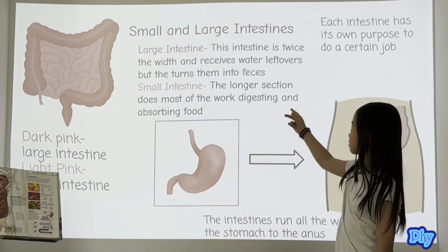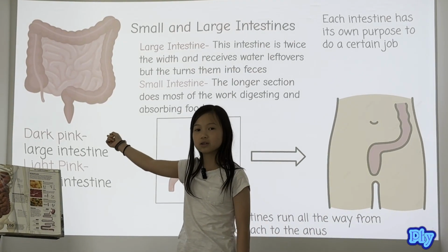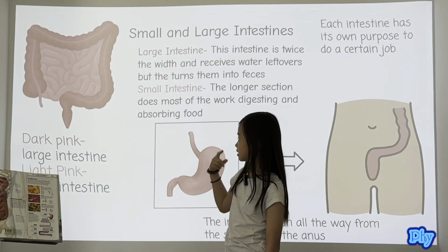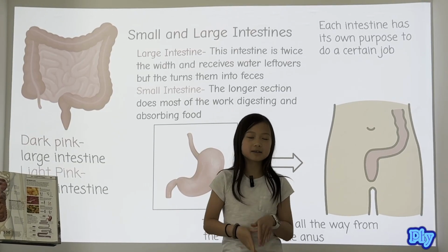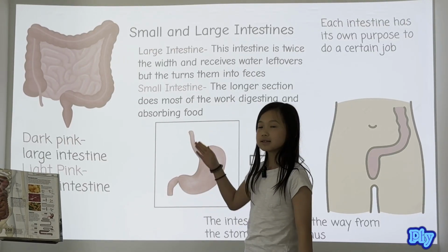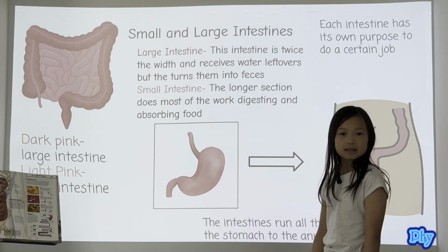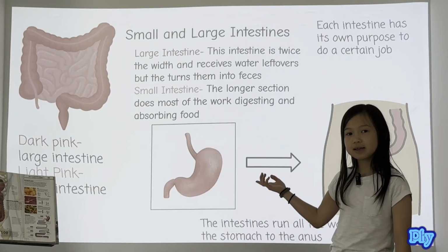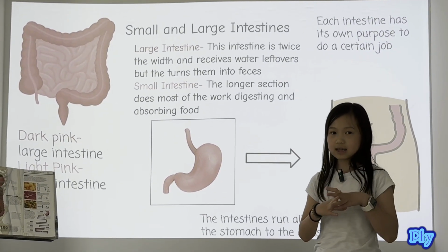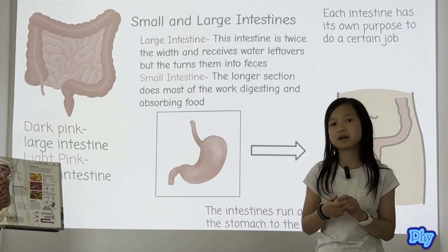My next fact is about small and large intestines. Right here I have a picture of the small and large intestines. The dark pink is the large intestine, while the light pink is the small intestine. You might think the small intestine looks bigger just because it looks longer, but the large intestine is actually twice its width. Each of these has its own purpose because they connect together, first the small intestine and then the big intestine, or the large intestine, to create the process which I'm going to talk about in one of my next facts.